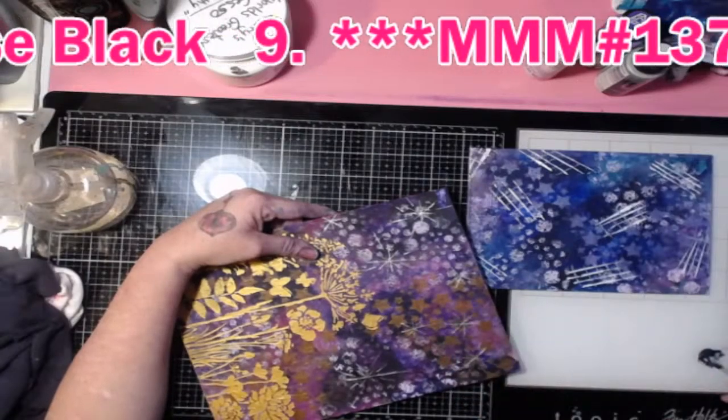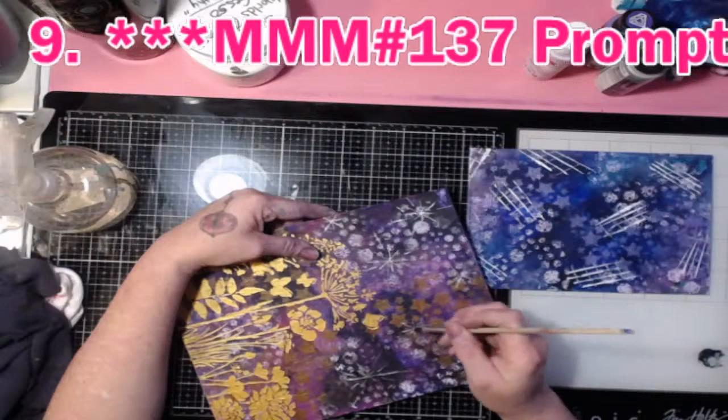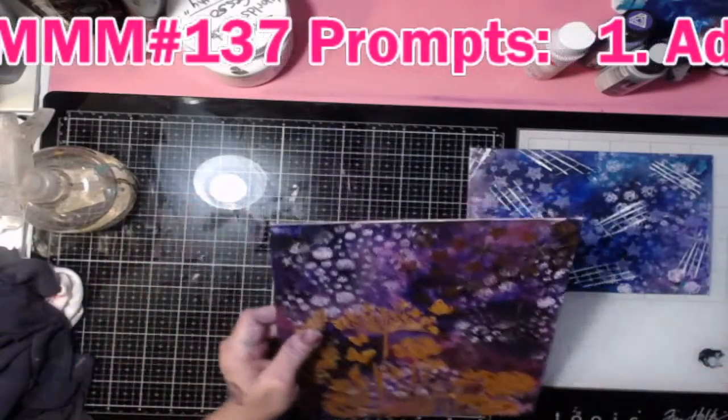Even this glitter paste isn't really a paste, it's more of a paint. It's not very thick to be a paste.